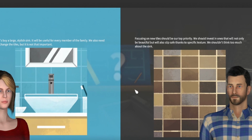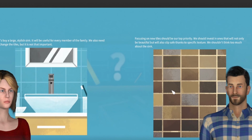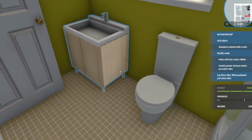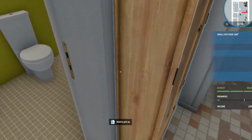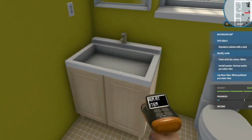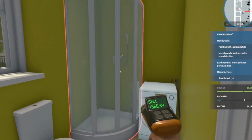Alright, so I do agree with Oliver on this one. I think that the sink isn't that important. Then again, I didn't see the sink. It's not too bad. It's a good sink, I feel. So let's go ahead and sell the objects in here, which is the sink. And that's pretty much it.